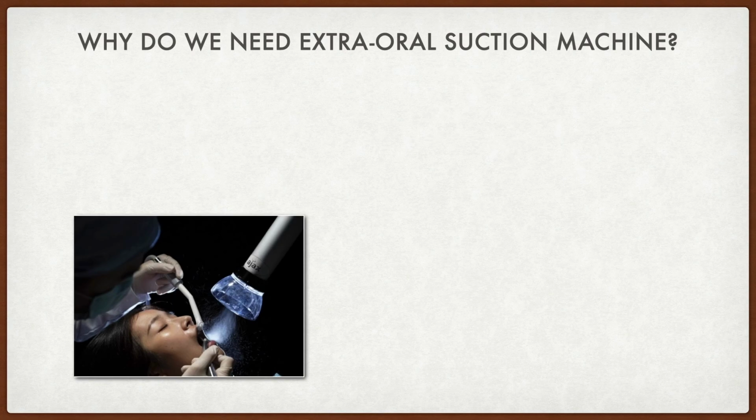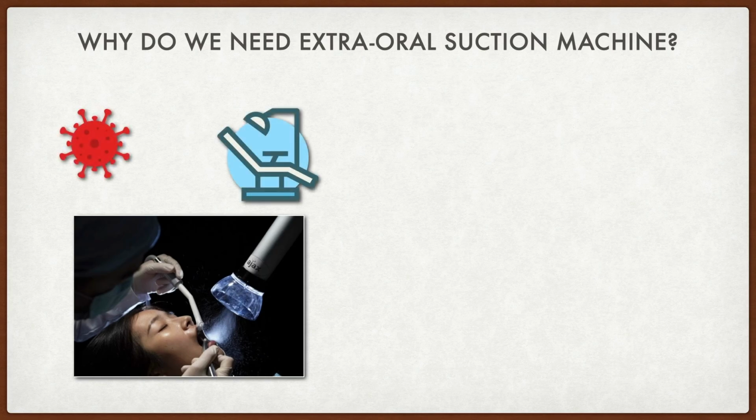really need this machine? Aerosol transmission is the most dangerous route of viral transmission because pathogens coming from respiratory particles remain suspended in the air over long distances and long time duration, which is usually at a range of 1 to 2 meters around dental chair.